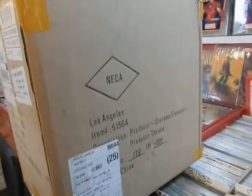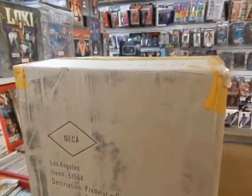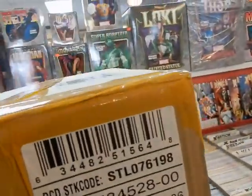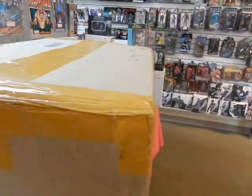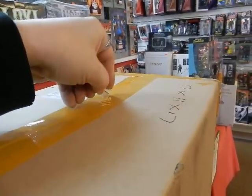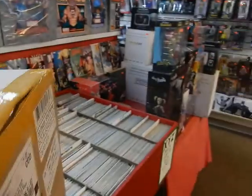4361-7419-531-6097. We got this Predator Diorama Element, the Predator Throne action figure that we got in. Let's check this thing. We're going to open it up and check it out. See how this looks. I think there's just one in this case here. So it must be a huge, huge figure.